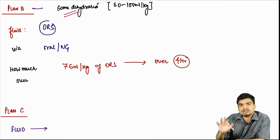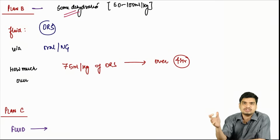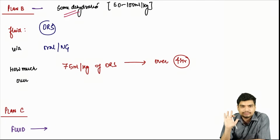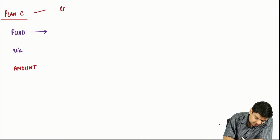So in some dehydration, the child has lost some water. You are rehydrating how much? 75 ml per kg, the middle point between 50 to 100. You are giving 75 ml per kg over 4 hours. You are giving ORS. Now we come to plan C.